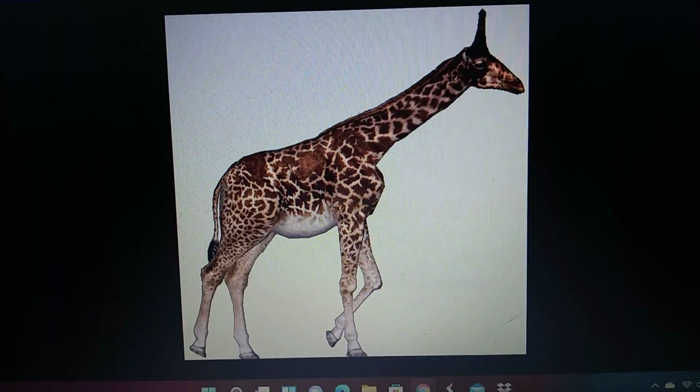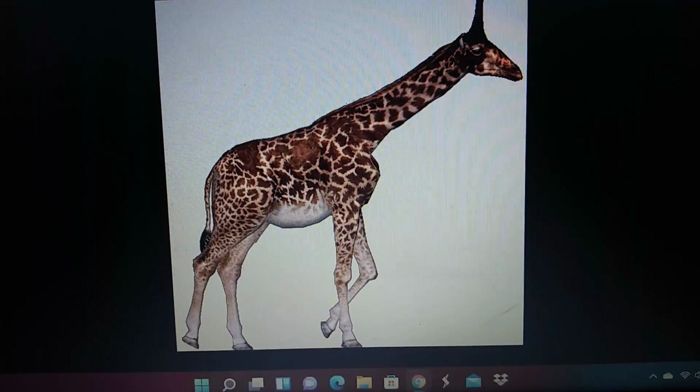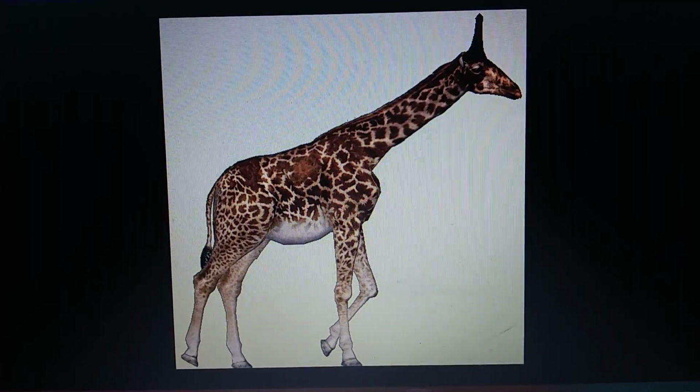Giraffa silvarensis. Size was proposed to be approximately 400 kilograms and neck length was about 147 to 390 centimeters, according to proposal in 2015. Cenozoic, length 3.3 meters, height 2.8 meters, and weight 800 kilograms.